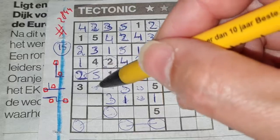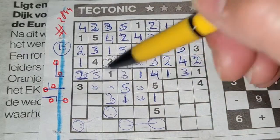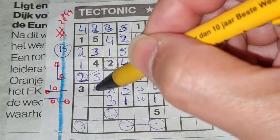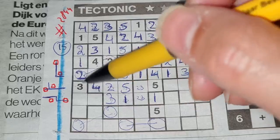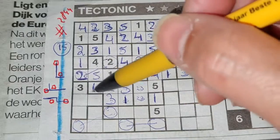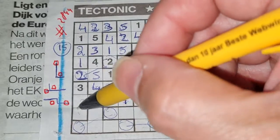Two numbers left, the 2 and the 4. We have a 2 here, so no 2 there. 2 should be here, and the 4 goes there. This quadrat box, it contains the 1, the 2, the 3, and the 4. Well, we have a 4 here, so those two boxes cannot be a 4. So one box left for the 4 should be there.